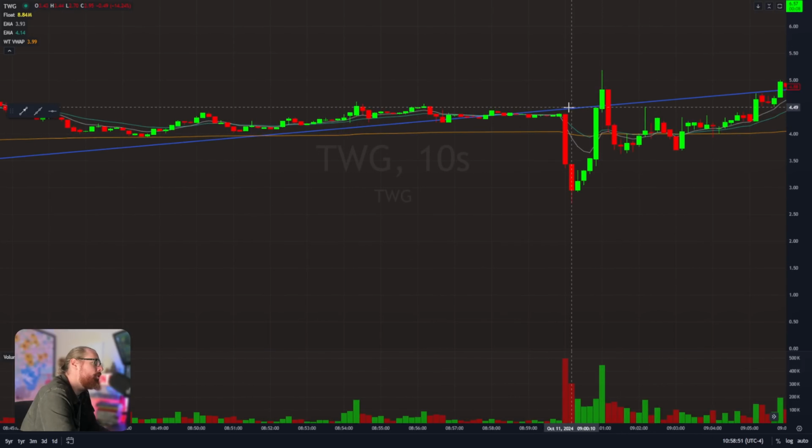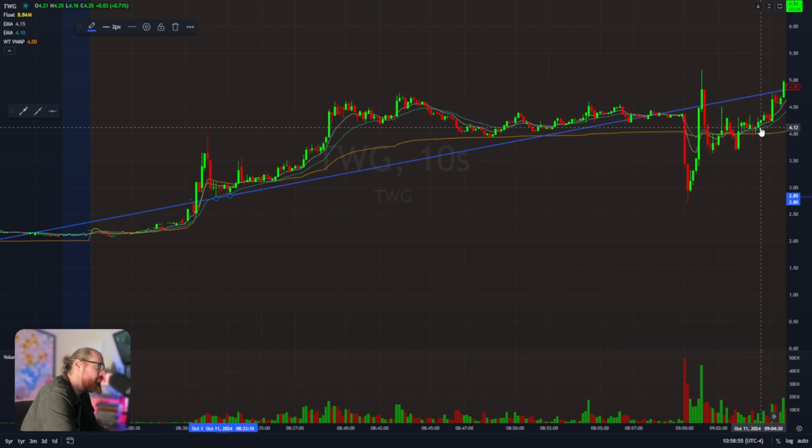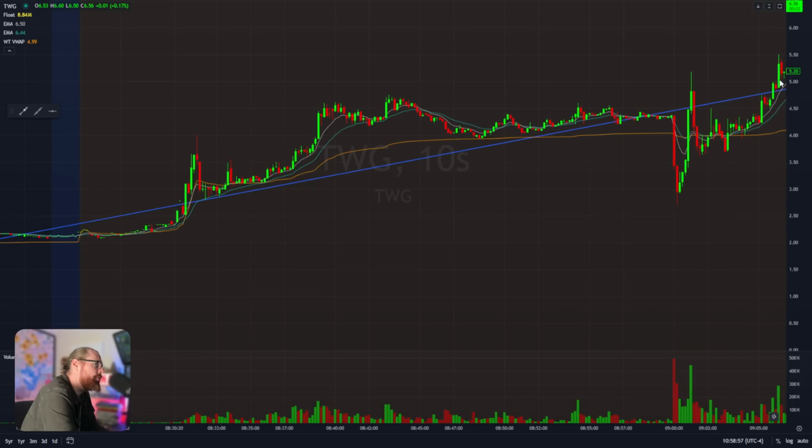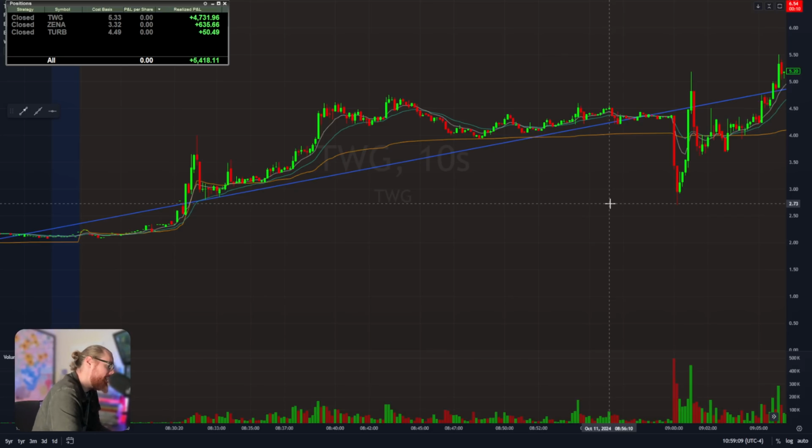And then notice this blue ascending resistance line. This is the line that I drew from pre-market. Once we got back over it right here, I took this trade for the squeeze through the new high of day. So I got that last trade and that put me up to $5,418 on the day, which is nothing crazy, but a decent little day.